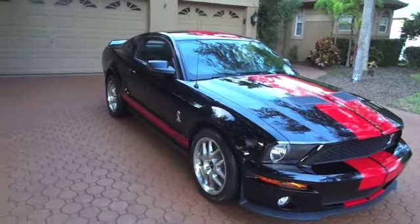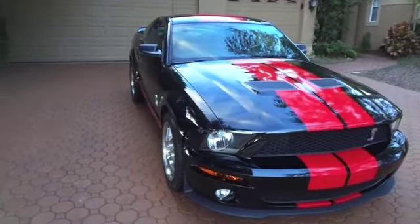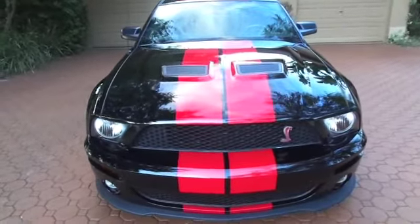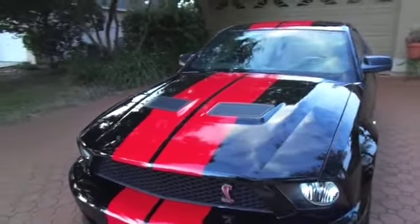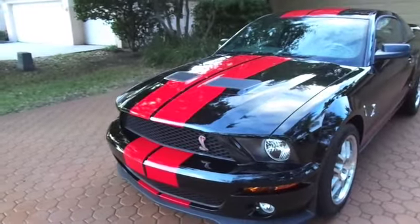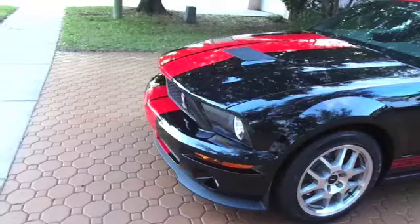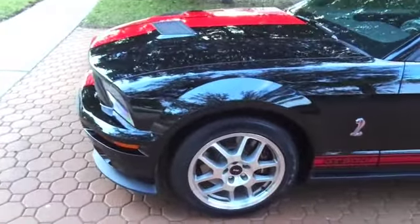Hello folks, and welcome here to Divine Fine Motors, and I'm happy to present to you the nicest 2007 Ford Mustang GT 500 Shelby Cobra on the planet. I truly believe that this very well might be the nicest one left out there in this condition.